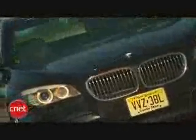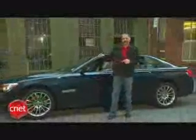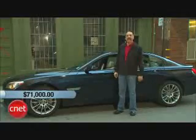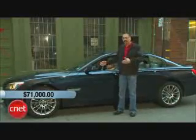Okay, let's price our 2011 740i. Six-cylinder, yes. Still a $71,000-plus car just to get in the game. That feels a little steep to me, but it's a BMW.